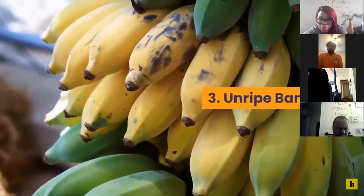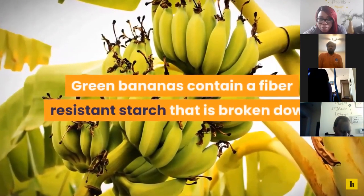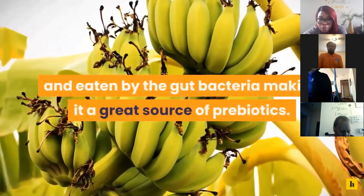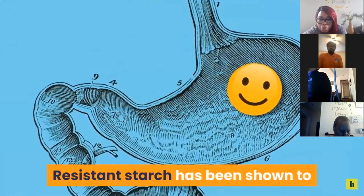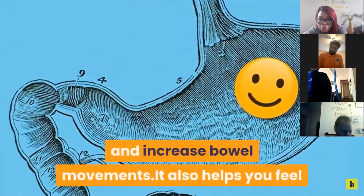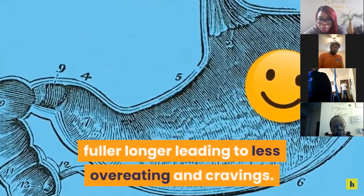Number 3. Unripe bananas. Green bananas contain a fiber-resistant starch that is broken down and eaten by the gut bacteria, making it a great source of prebiotics. Resistant starch has been shown to have a positive effect on gut health and increase bowel movements. It also helps you feel fuller longer, leading to less overeating and cravings.